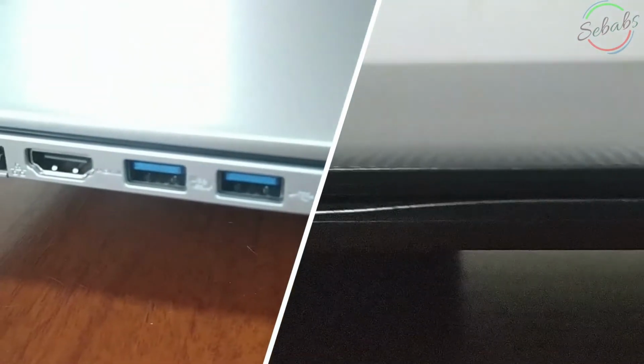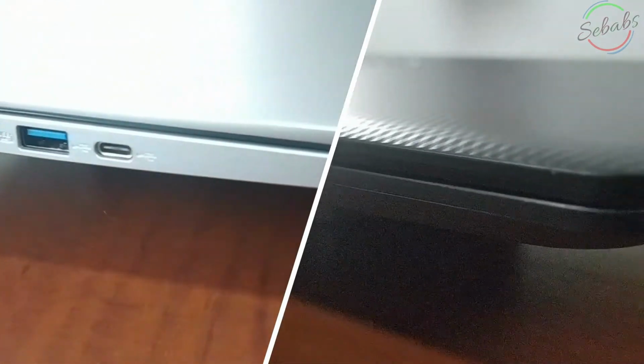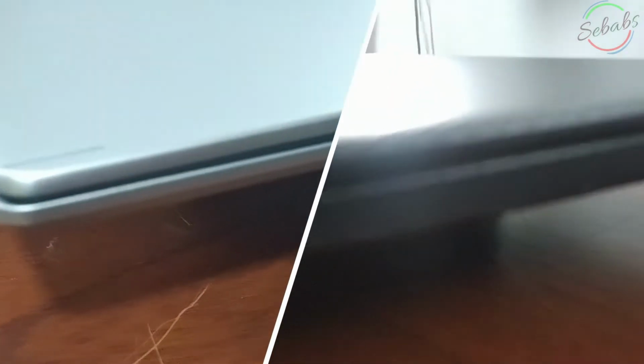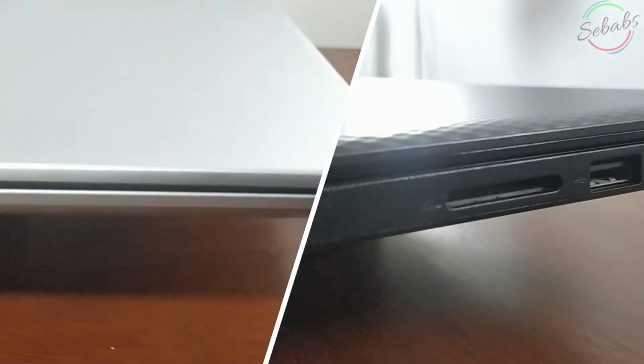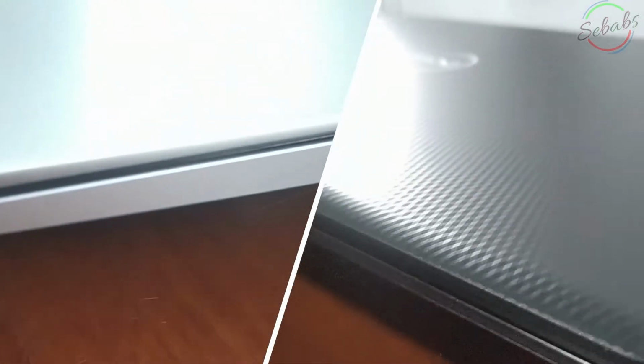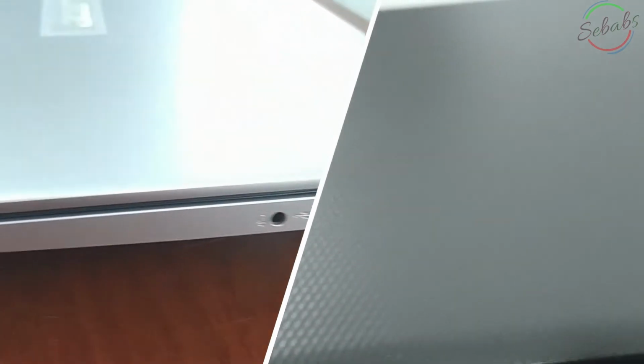Hi, I'm Shababs. In this video, we're going to make a side-by-side comparison of two specific laptops, the Acer Aspire 515 laptop and the Dell Inspiron 3000. Both these laptops have similar characteristics and upgrades, and each is impressive in its own way. So if you're looking to buy one of these and need to make a choice, these are some of the things you might want to consider.